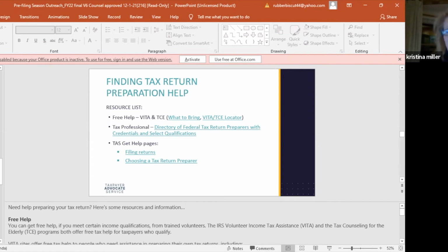When filing season starts kicking off, and maybe not last year because of COVID, and I'm not sure going forward into this year, but generally VITA and TCE are out there at local libraries or in local communities. They advertise VITA sites for people to go, and if you meet their income qualifications, they will help prepare your tax return for you. If you're interested in that, that information would also be on irs.gov or the TAS website.